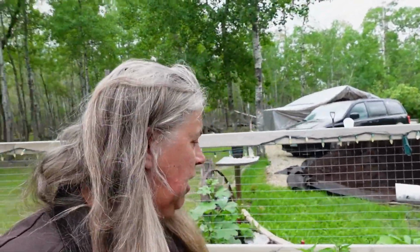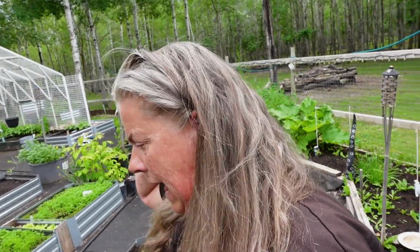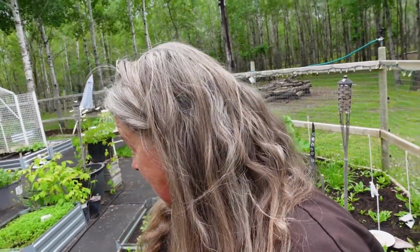But as far as the garden is concerned, it is growing absolutely phenomenal. Love every night when I come out to water. It's kind of like your relaxing therapy as well. You just check out all the newbies.